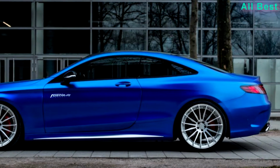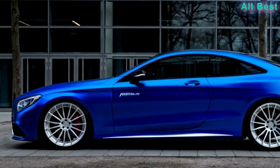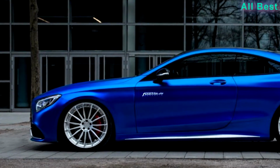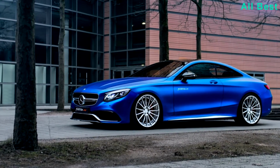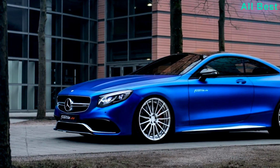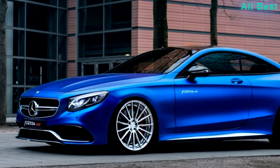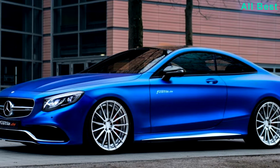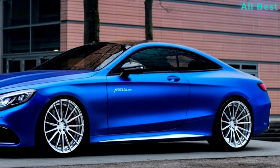The numbers are attention-grabbing, but they're not the only things worth mentioning about this program. It also has some snazzy visual effects meant to bring more personality out of the AMG S63 Coupe S. There are also a new set of wheels and tires that Fostla received from aftermarket peer Prior Design. All told, the engine upgrade is the unquestioned showpiece of the program.